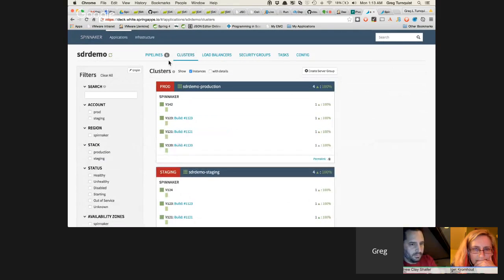What I'm getting at a glance here is, on the left-hand side, a little filter box. I'm looking at an application, and here's where there's some terminology you have to pick up on. This is what I refer to as my application, meaning I can go back to GitHub and find it. There's one repository that has the source code and the truth of knowledge about this app, but the application in Spinnaker doesn't really map to application in Cloud Foundry.